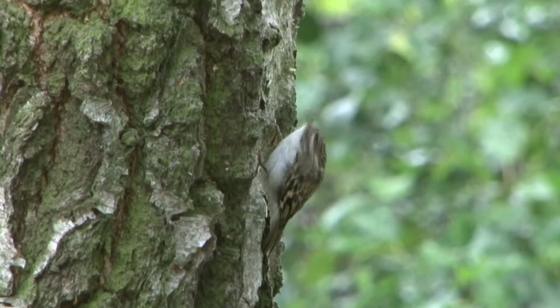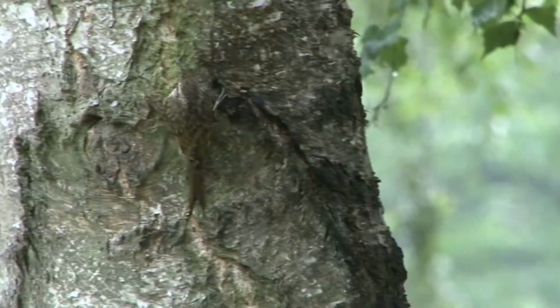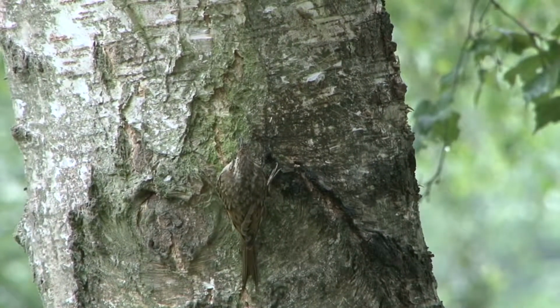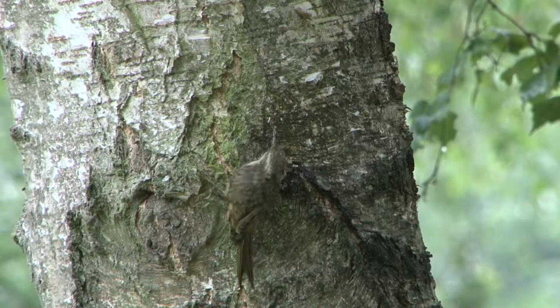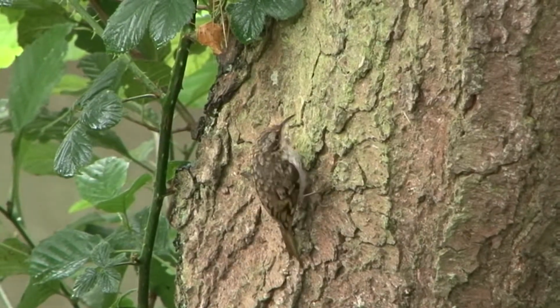The tree creeper occurs in many broadleaf British woodlands. It's about the size of a wren. It has a unique adapted claw which allows it to cling to the side of a tree's trunk. Tree creepers have a long curved beak which enables them to reach into cracks and crevices in the bark for insects.